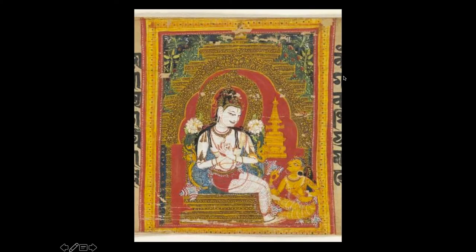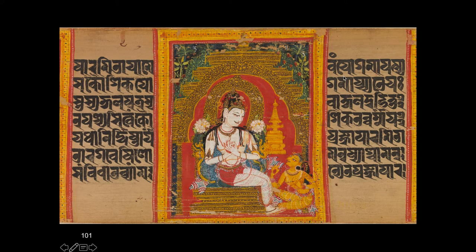It's really quite remarkable, and they really are just exceptionally beautiful. So this is the Avalokitesvara expounding the Dharma to a devotee. Really beautiful manuscripts out of the Pala period.